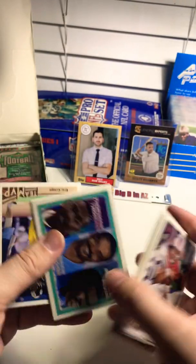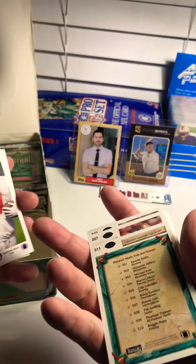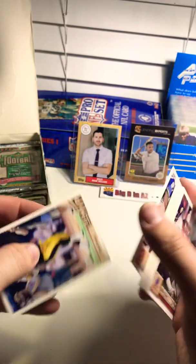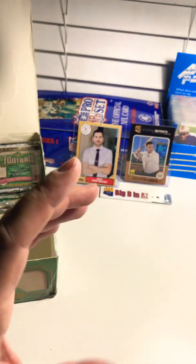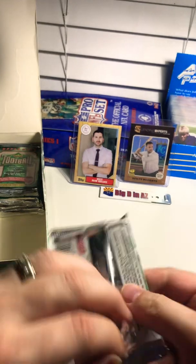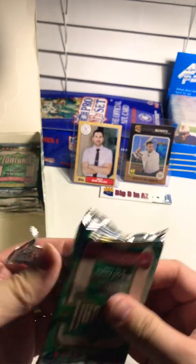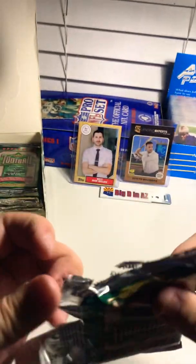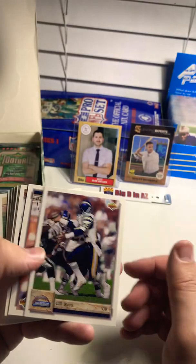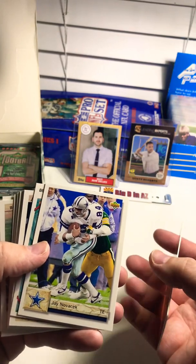Dave Waymer. Here's the season leader checklist. Thurman Thomas, Warren and Michael Irvin. Robert Wilson, Eric Green. I can imagine Barry Sanders on a team with a quarterback and a receiver that either would have been Hall of Fame worthy. Gil Beard, Eugene Daniel, loved Jay Novacek.